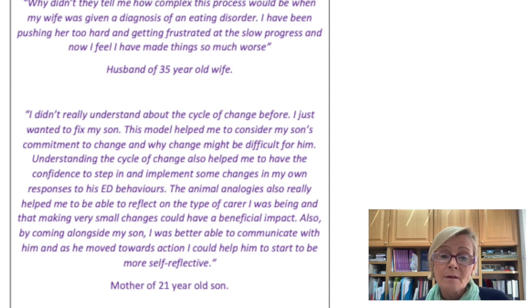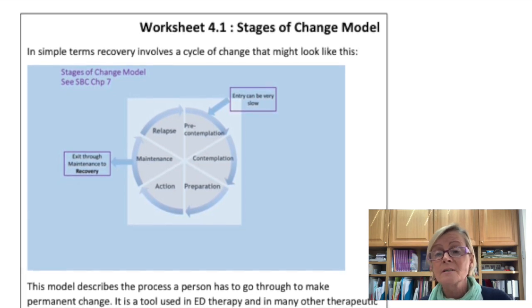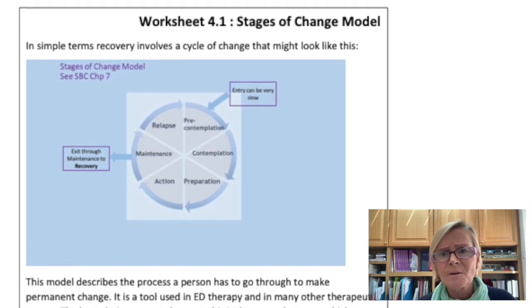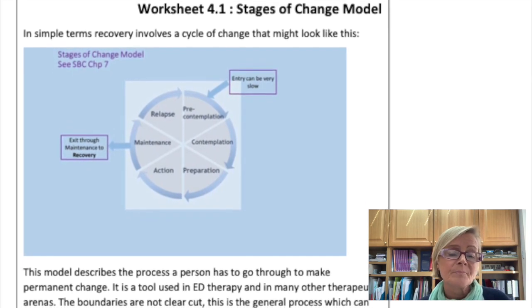So really useful model for carers to consider, both in terms of where they are in the cycle of change and where their loved one is in the cycle of change, and also other people in the family. You know, where's my husband? Where's the siblings? Maybe where are the teachers at school? You know, how can we help them to come alongside and really help the sufferer?